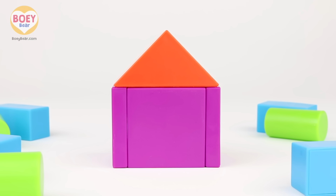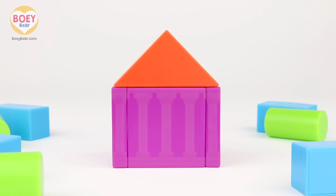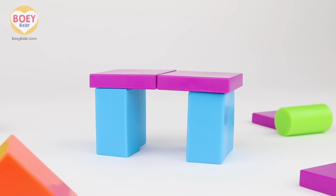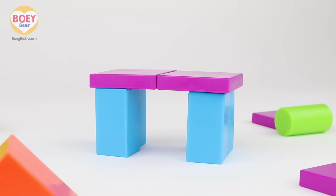Also, what about a beach hut? To play in the sand. Or a museum. That's a great idea. A museum. What do you think this one is? A bridge. Yes, it could be a bridge. For cars to drive under. Or it could be a table. To eat your dinner.